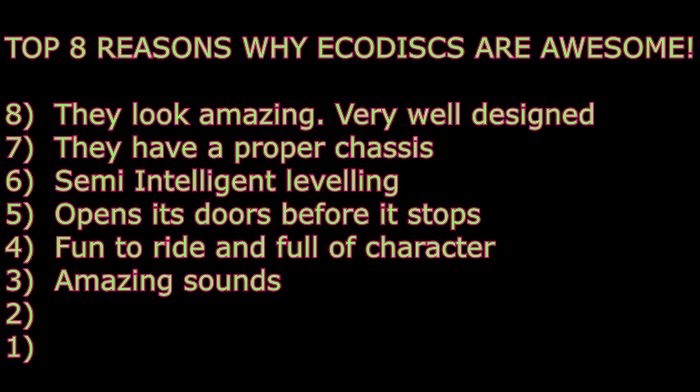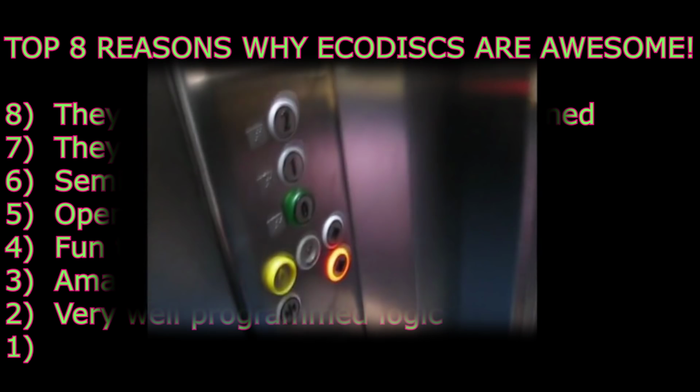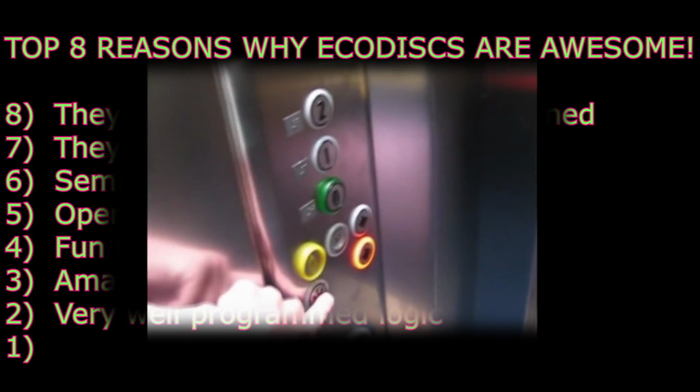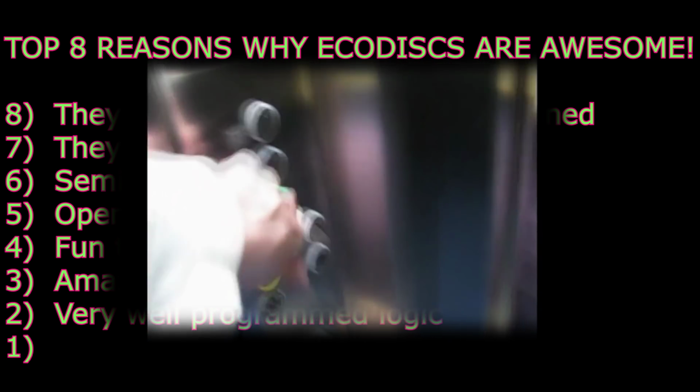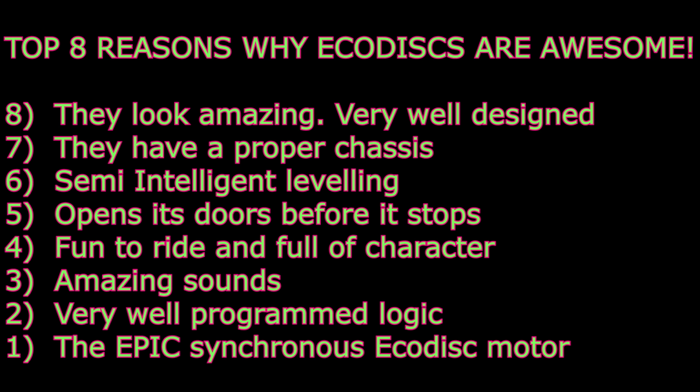Now what other modern lifts make such an awesome sound like this? Ecodiscs are like the only modern lift that still sounds amazing. Number 2, the logic works so well. When experimenting with Ecodisc, it always does things in the most logical way. Now I've experimented with a lot of lifts and Ecodiscs just work, just how you'd expect. Now number 1, most of all, is the Synchronous Ecodisc.